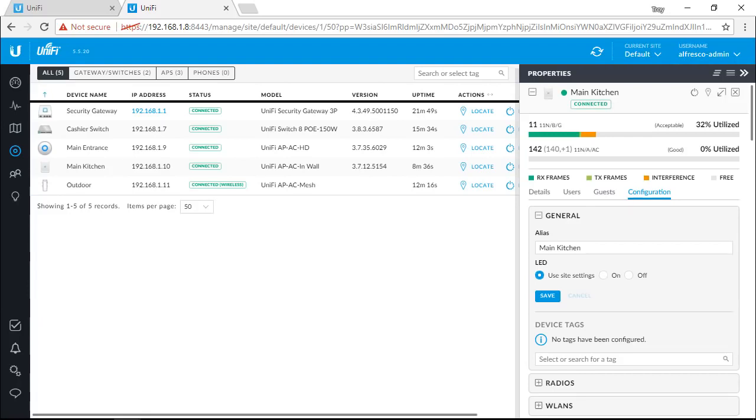Now, incidentally, on this screen, just above the Save button, you can see settings for the LED as well. And I mentioned earlier on in the course that you can turn those LEDs off if you'd like. Now, at the moment, this is using the site setting. So I can turn these LEDs off across the whole site, or I can turn them off on a unit-by-unit basis. I'm going to leave everything as default at the moment though, and we can always come back and change that later on if we'd like.